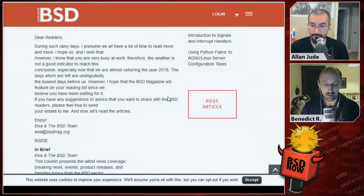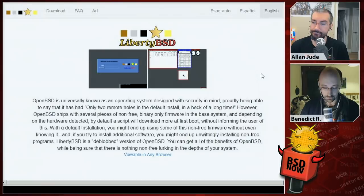And the last item for this week is the LibertyBSD 6.1 release. So in case you haven't heard about this, here's a little description from the website. OpenBSD is universally known as an operating system designed with security in mind, proudly being able to say that it has had only two remote holes in the default install in a heck of a long time. However, OpenBSD ships with several pieces of non-free binary-only firmware in the base system, and depending on the hardware detected, by default, a script will download more at first boot without informing the user about this. With the default installation, you might end up using some of this non-free firmware without ever knowing about it. And if you try to install additional software, you might end up unwittingly installing non-free programs.